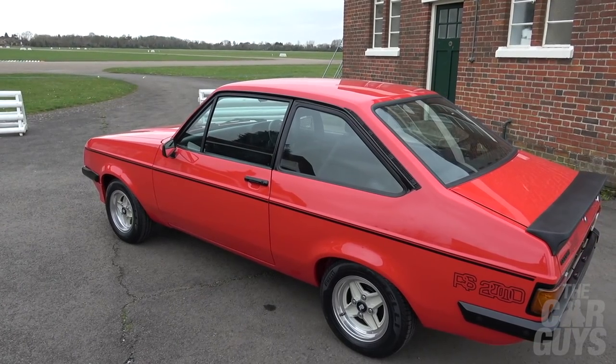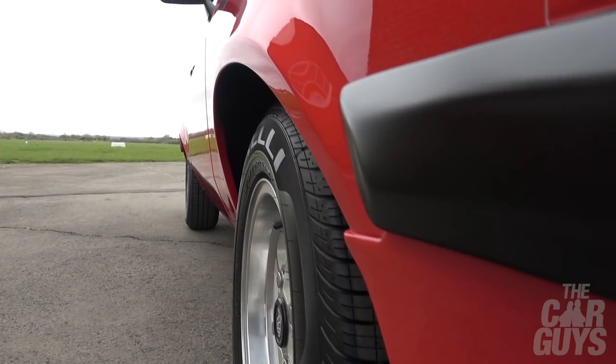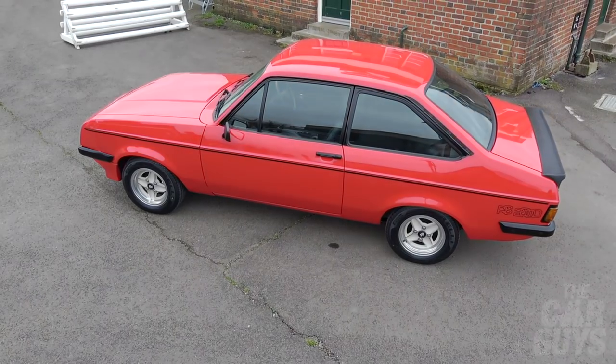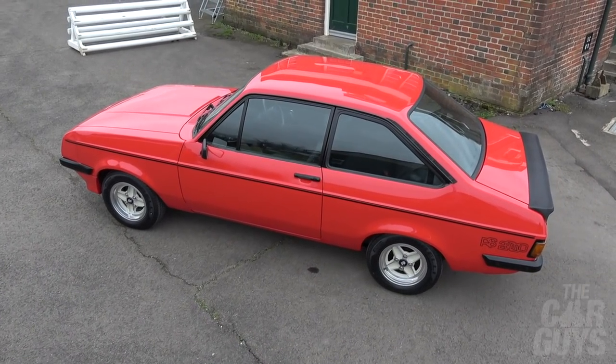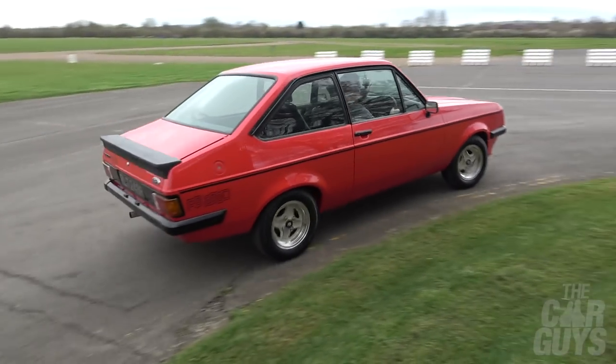Now, this is a 40 to 50 grand guide price. Do we think it's going to go? Yes. You'd be mad if you were in the market for one of these and you wanted something of this kind of condition. Perfect. You would be mental not to be bidding on this.